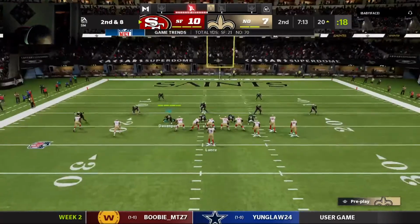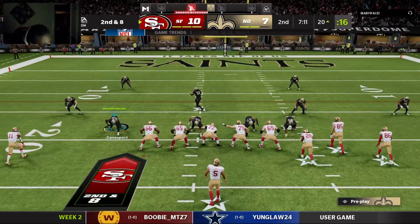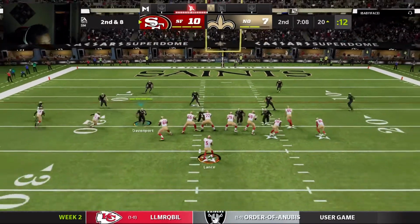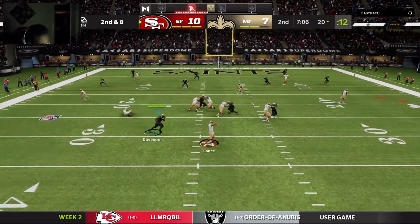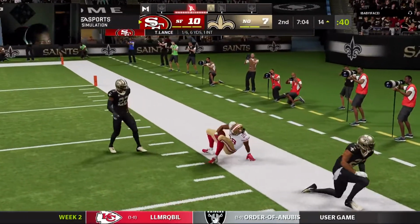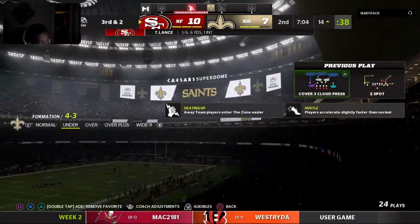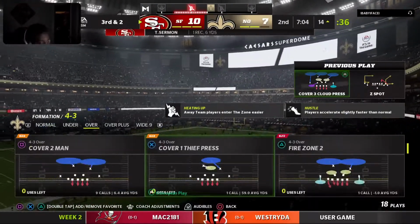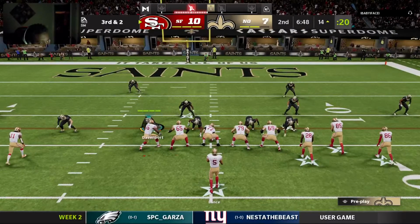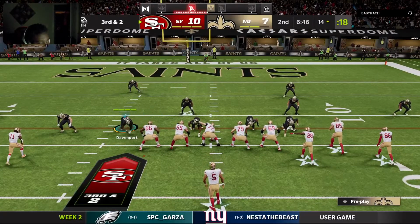The last run good for 2. Here's 2nd and 8. Working from the gun. Lance. He'll dump this off to Sermon, complete. And able to get this down inside the 15, either the 13 or 14 before he's out of bounds. It'll be a gain of 6, and that'll make it 3rd down.